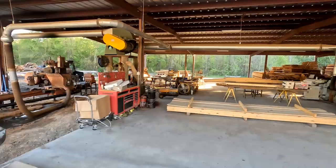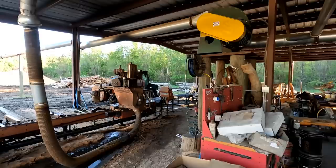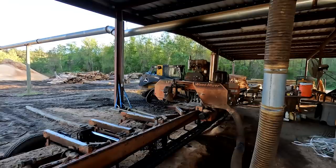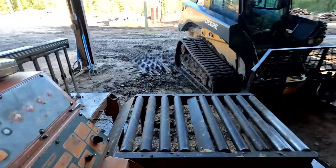Alright guys, a brief tour here of Jake Dean's operation. I've not been here in 2 years and it's grown a lot since then. Got an LT70 right here. This is his primary saw that he saws most of his lumber on. I believe this is a 2006 model. If I'm not right, I'll let you guys know down in the comments. I'm pretty sure that's the year he got this one. I'm not even sure how many hours are on it.